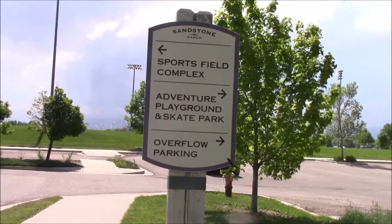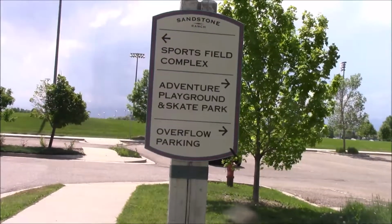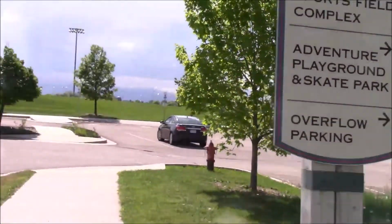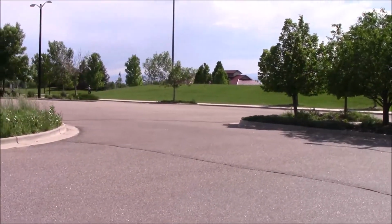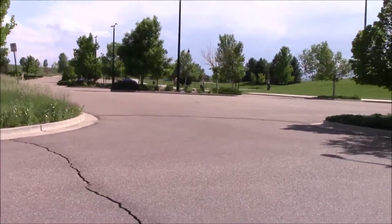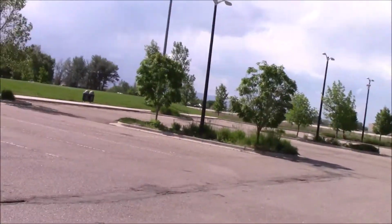We'll show you that here in a minute, and you end up at the playground area, and also overflow parking if this one happens to be full. Although this is, as you can see, a really large parking lot. We'll go down to the other end here in a little bit and show you, but like I said, it's a very, very large parking lot.